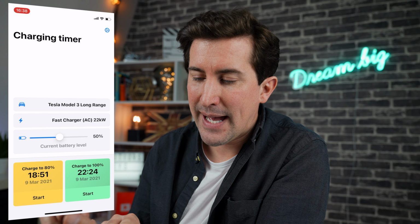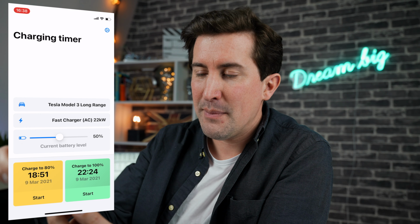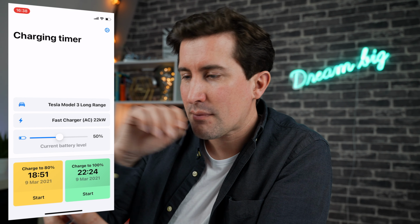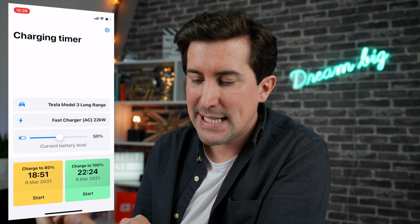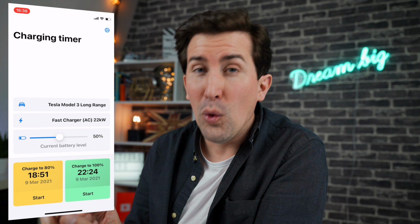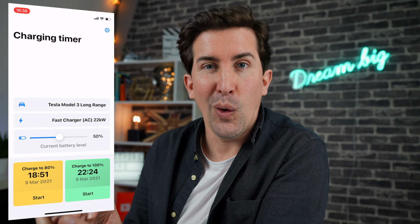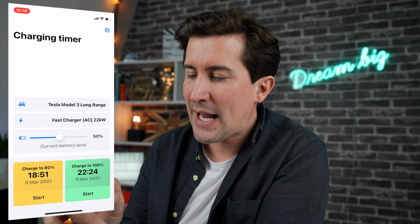You can see there's two timers here at the bottom, and it shows you that the time at the moment of recording this video has just gone 4:30. If I want to go from 50% to 80%, it will be done by 10 to 7. If I want to go all the way to 100%, it will be quite long. It will be 10:30 by the time that's done. But it just means that you can have a little play around.